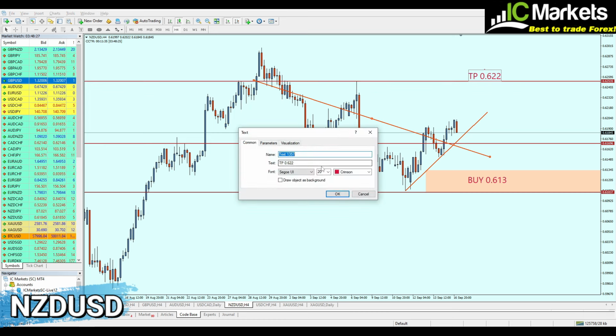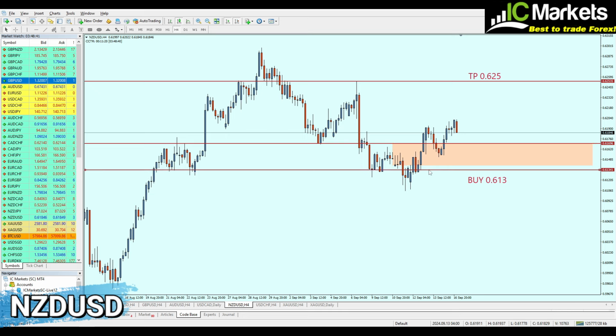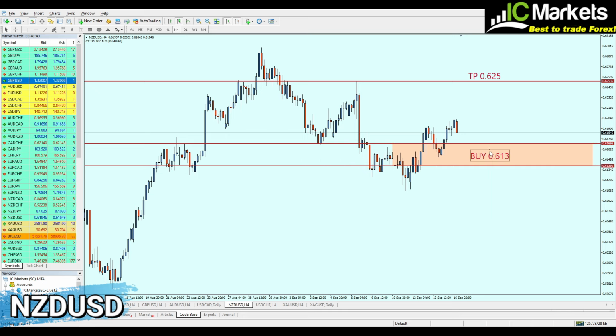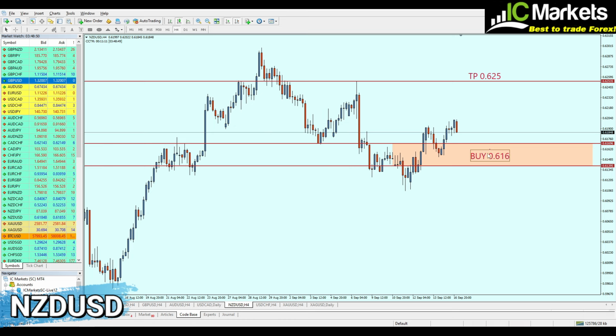So let me just now edit this take profit level to be at 0.625, and the safe zone also shouldn't be ranging. One second, let me just delete this one right here and raise my line to be right here exactly. Fantastic. Yes, just like that. 0.616 is gonna be our new entry. That's everything for the NZDUSD.